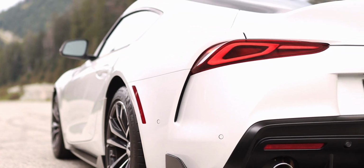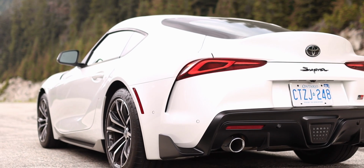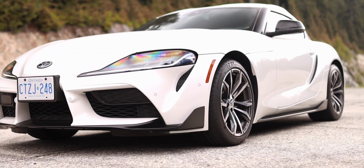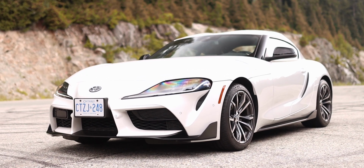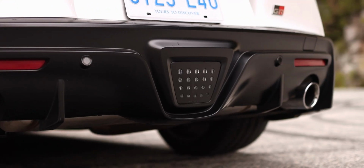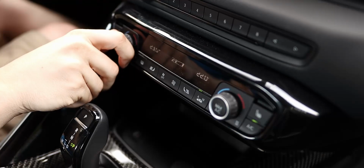In the US, you also have two more color choices, Nitro Yellow and Stratosphere, which is a really nice looking blue. These colors are only available on the 3-liter Supra here in Canada. The 2-liter Supra has just enough gadgets to keep owners satisfied with their purchase for the Canadian market. It has heated seats, backup camera, parking sensors, adaptive cruise control, keyless entry and push-button start, dual-zone automatic climate control, LED headlights, and rain-sensing wipers.